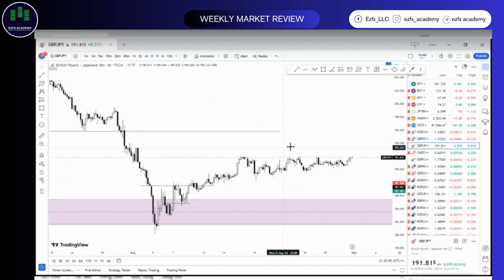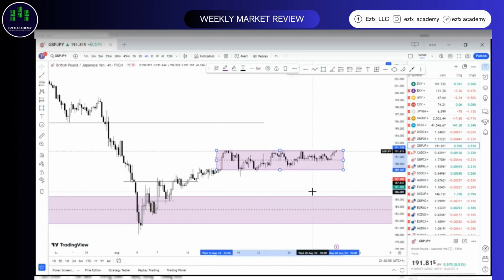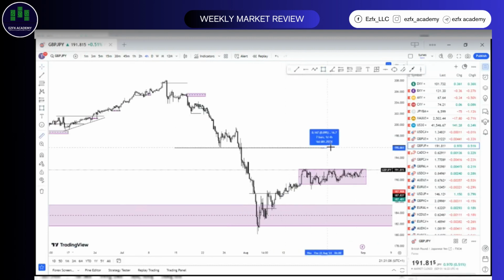But again, like we saw on gold, currently price is not giving us a proper movement. It looks like price is consolidating, meaning that the strength the market previously had to move bullish is waning. It is diminishing with time.